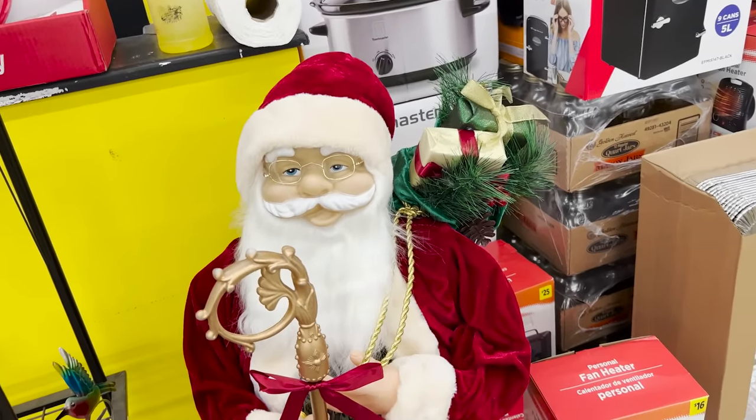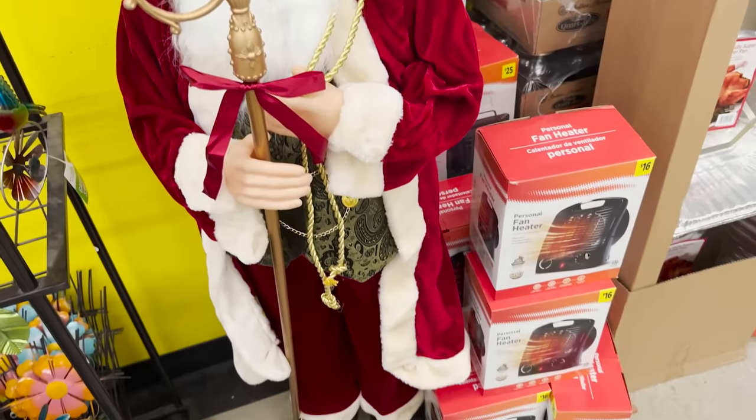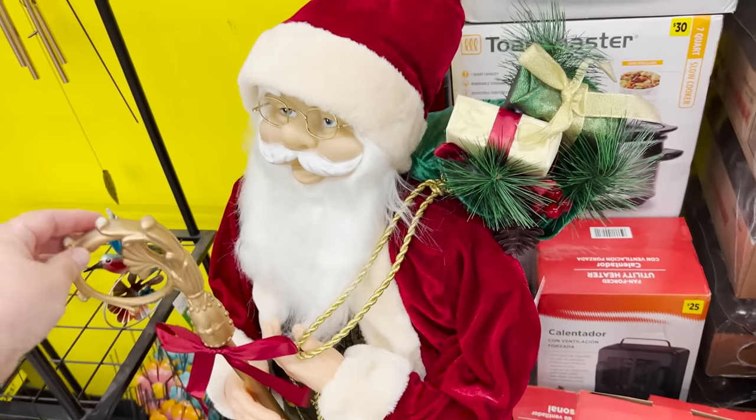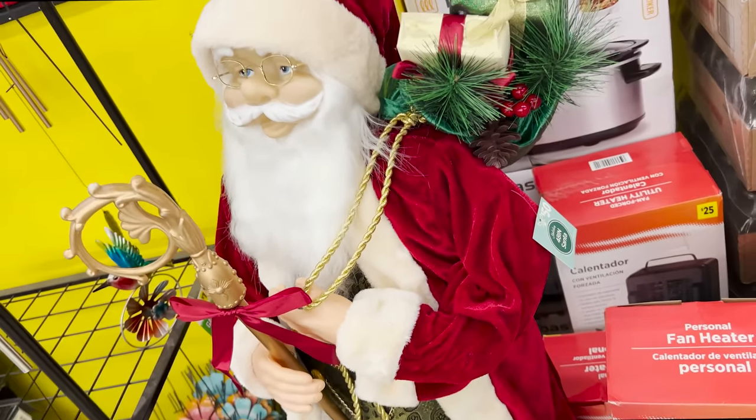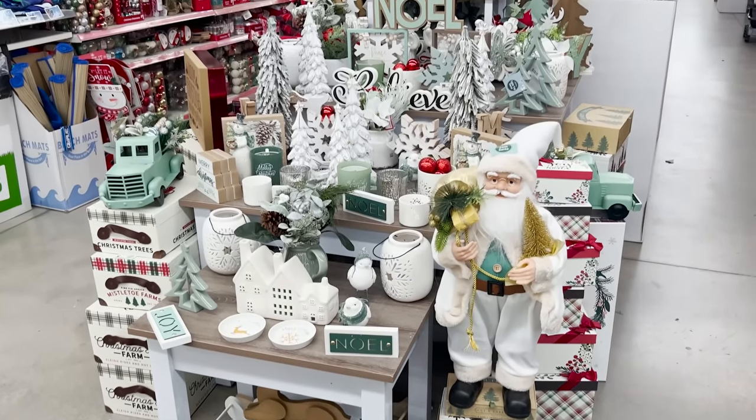So I just walked in and look who was here to greet me, Santa. I thought I was in the wrong place for a minute. Now, he's super cute, 48 inches, $50, and I've never seen anything like that at Dollar General.